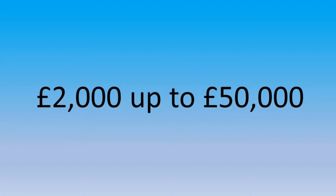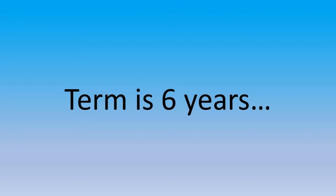So what does it look like? And are there any catches? Well, of course there is one, which I'll go through later. First of all, let's look at the scheme overall. It's available for all small and medium-sized businesses. The loan amount starts at £2,000 up to a maximum of £50,000, subject to a maximum of 25% of your turnover. The term loan is 6 years.